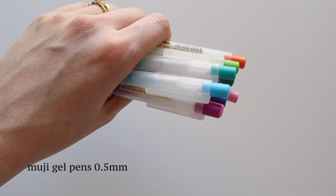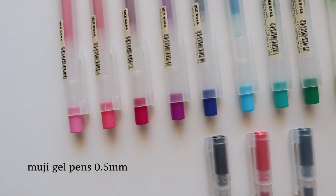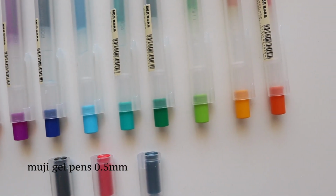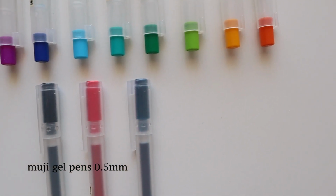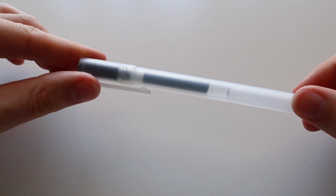So first up is a bit of a favourite of many. It's the Muji gel pen range, and as you can see, the colour selection of these pens is very broad. I have to say it's one of my favourite range of colours that you can purchase, and I don't even have the full colour set here in my set, so can't wait to go get some more.